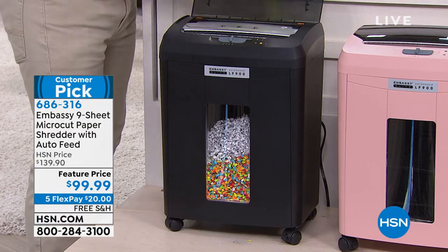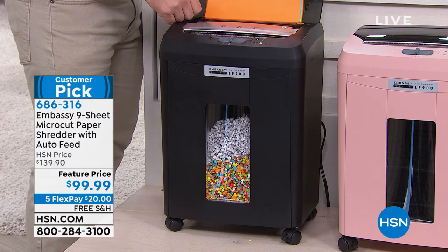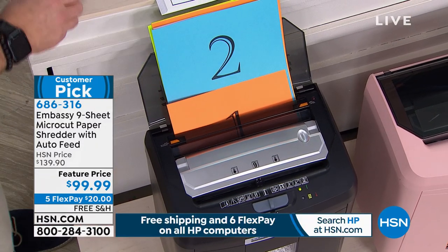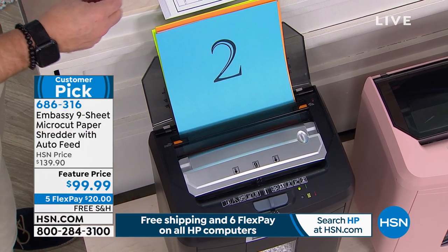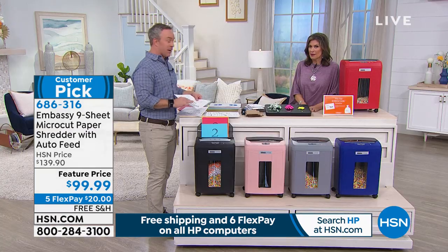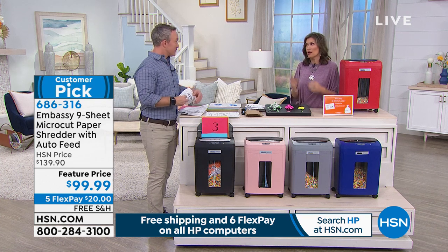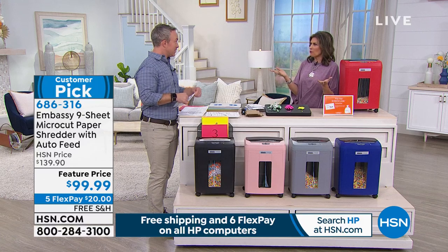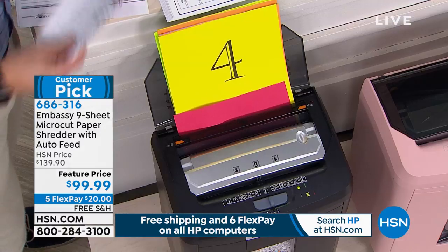So what does that mean? I can take this huge stack of papers, come right over here, load it up and walk away. Okay, that changes everything. Doesn't it? That's why I'm gonna update and upgrade today. I love my Embassy shredder. What is it, 1 out of every 4 shredders in the marketplace is an Embassy shredder?